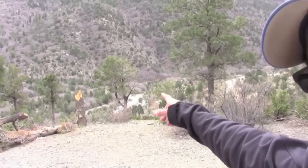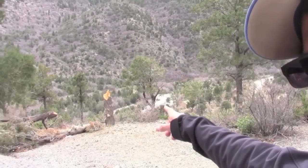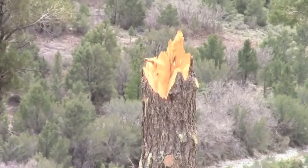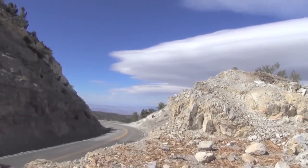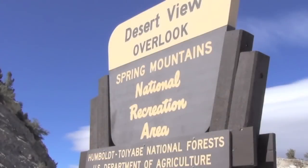Over there, right over there. I don't know if you can see it, there's a tree that's been snapped like a twig. It's interesting how powerful nature can be. I really love getting out, getting some vitamin D, finding new places to explore while I'm doing the review.